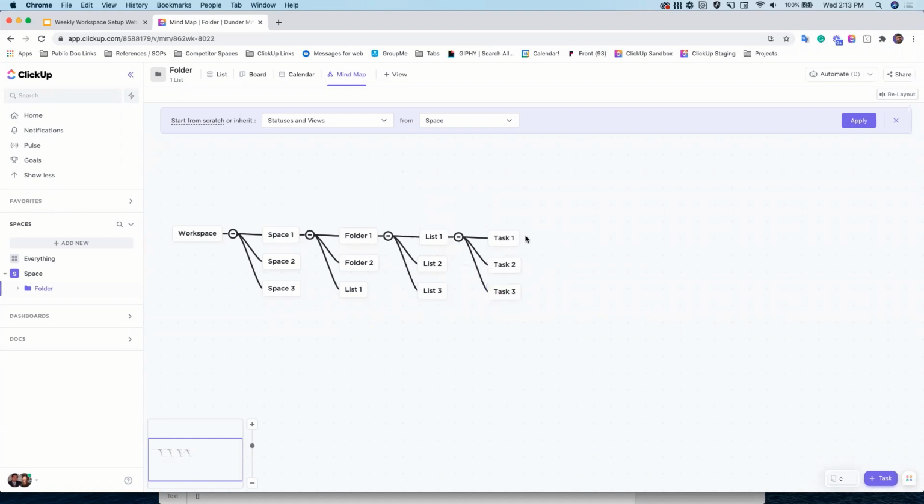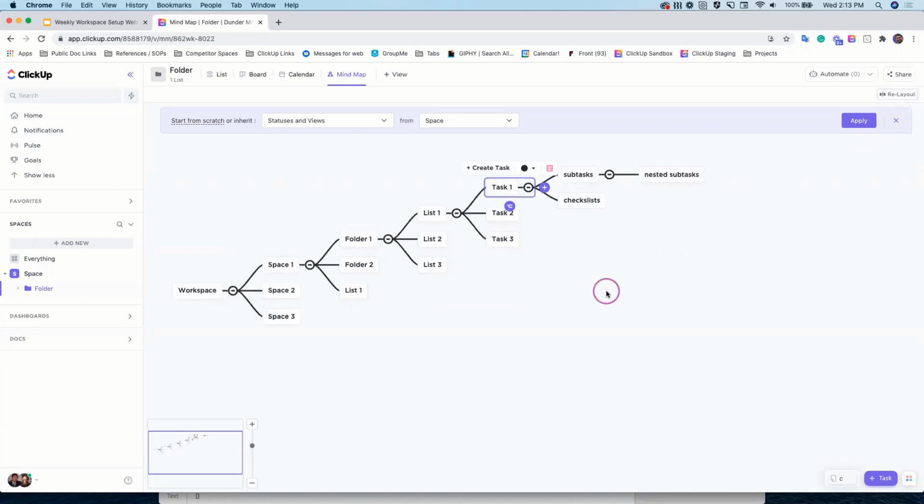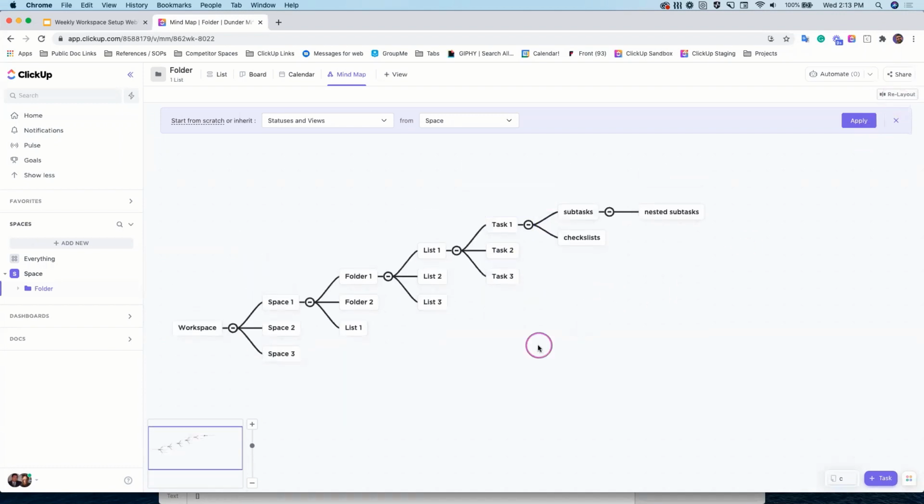All right, and then tasks, of course, can be broken down into smaller components like subtasks. Those subtasks can even have their own level of complexity with nested subtasks. That's a ClickUp feature. I can show you how to turn that on as well. You can even have checklists here, right? And we're going to use this cool little feature here to give us a nice visual of this structure. This is your workspace. From workspace broken down into spaces, folders, lists, tasks, and so forth, right?